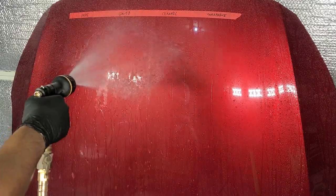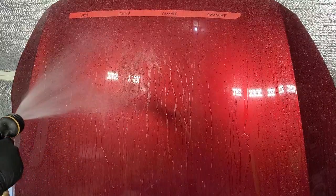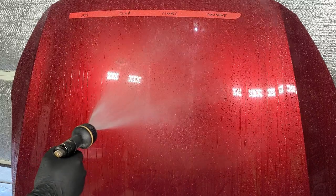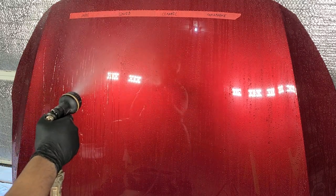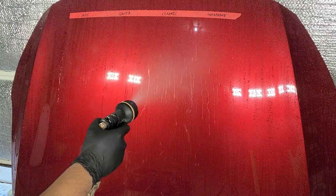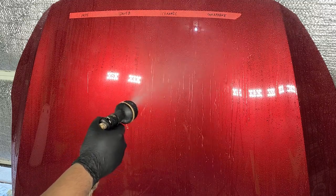When we check out the beading, they all bead water pretty well. Again, the graphene's going to be the best. The ceramic, paste, and liquid are all about the same. I give the edge of the ceramic a little bit. You can really see the beading and how long the beads dwell there before they fall off. Look at the graphene, it barely even gets a chance to really build the beads up.